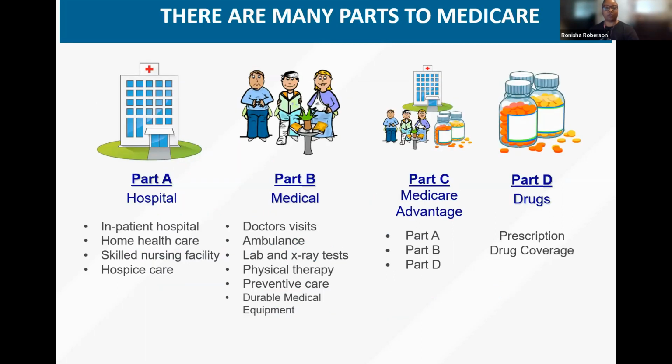So there are several parts of Medicare. You have Medicare Part A, which is your hospital insurance, and that covers your inpatient hospital stays, care in a skilled nursing facility, hospice care, and some home health care. And then you have Medicare Part B, which is your medical insurance. And Part B covers certain doctor services, outpatient care, medical supplies, and preventative services.